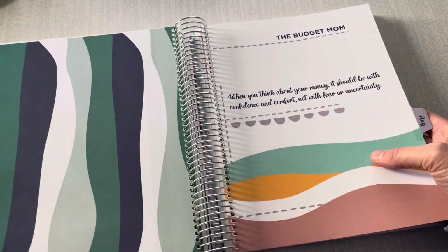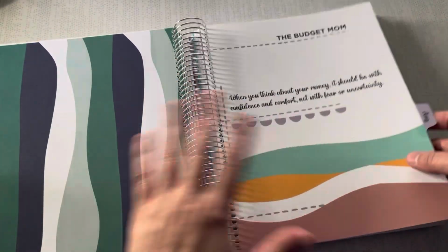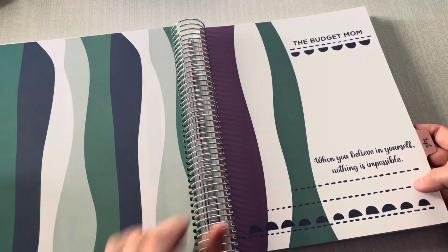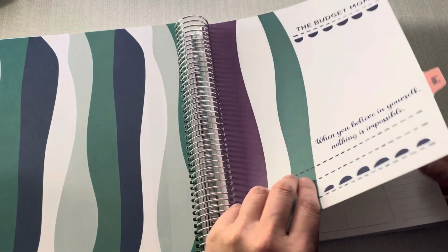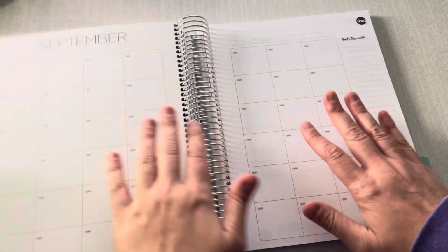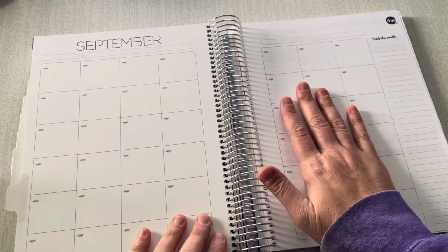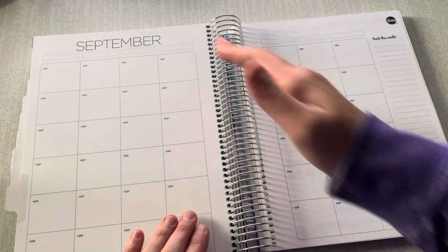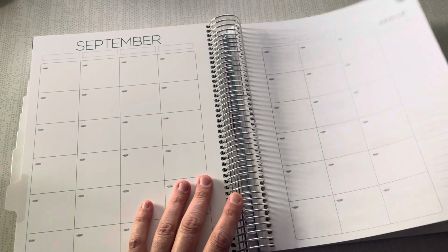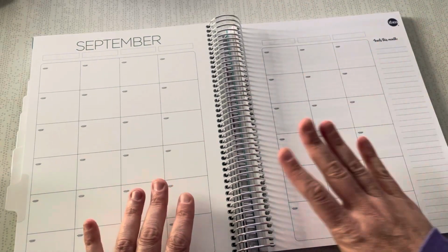As far as the coil, these are moving very smoothly. The only little bit of jag is just because I'm moving so many papers at once. All right, September, and we're currently in September, so I'm going to show September. So you get into here and it's undated. So if I wanted to, I could start this planner now, or I could wait till January if you're one that likes all the tabs, but you don't have to. Like I can start October and go through September and then order another one for next year and keep going.